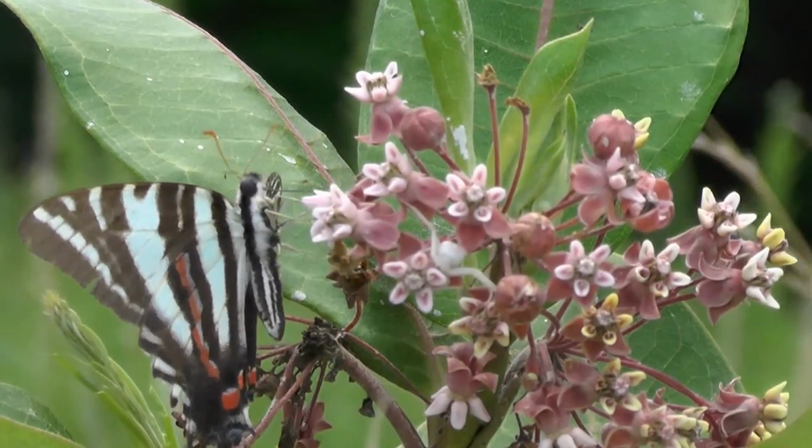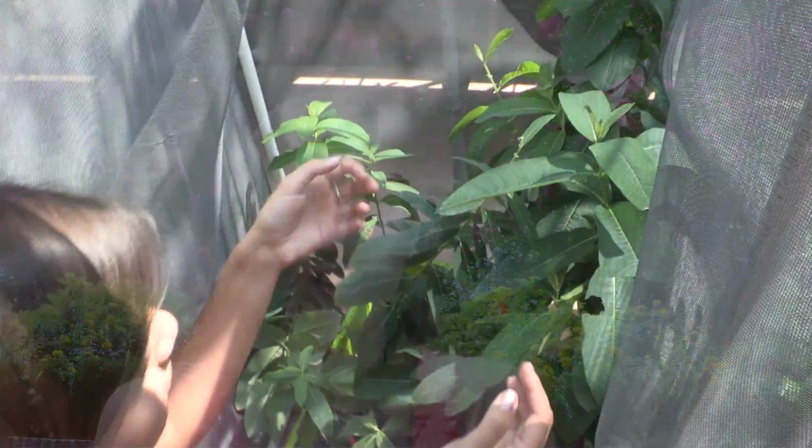I think that it will help our understanding because we're either going to find out that yes, plant density affects how the plants respond to herbivory, which could have implications for how the plants interact with the insects and how the insects interact with the plants, or there isn't a difference, which is still important to know because we want to find out as much as we can, especially since the monarchs are in decline.